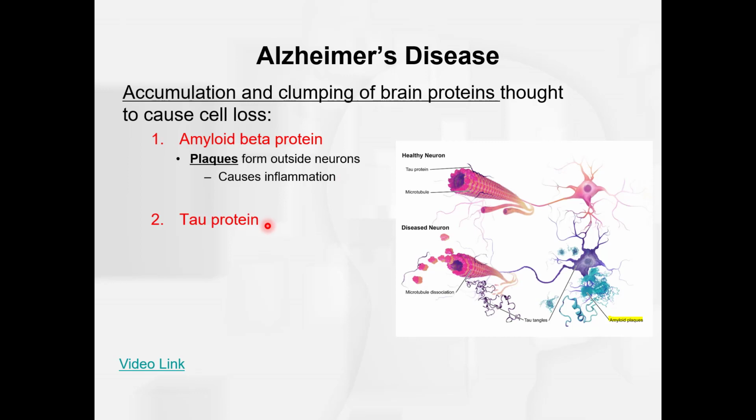The other protein to accumulate is tau protein. My understanding is that the accumulation of tau protein doesn't necessarily occur until amyloid has accumulated to a certain point, sometimes called a tipping point. The tau protein is part of the cell's transport mechanisms. You see here in a healthy neuron, the tau protein allows new proteins to travel down this microtubule to the correct location. When it breaks down, as you see here, and you have these tau tangles inside the cell, transport breaks down, and ultimately it can also kill the cell. So tau protein is going to form tangles. You'll remember tau and tangles are associated with Alzheimer's disease, and amyloid plaques.